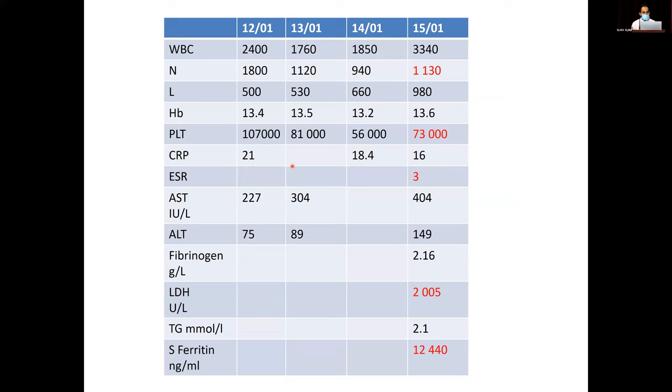As you can see, on admission, the WBC absolute count was 2,400, neutrophils 1,800, and platelets 107,000. CRP was 21 on admission, with raised AST and ALT, 227 AST and ALT 75. So we repeated the investigations on the 15th, suspecting HLH and MISC. WBC was rising, 3,340, neutrophils 1,130, and platelets 73,000. It was a falling trend, which dropped to 56,000 during the critical phase.